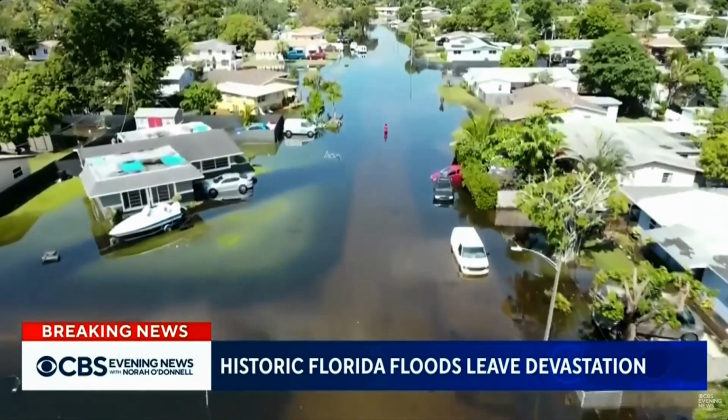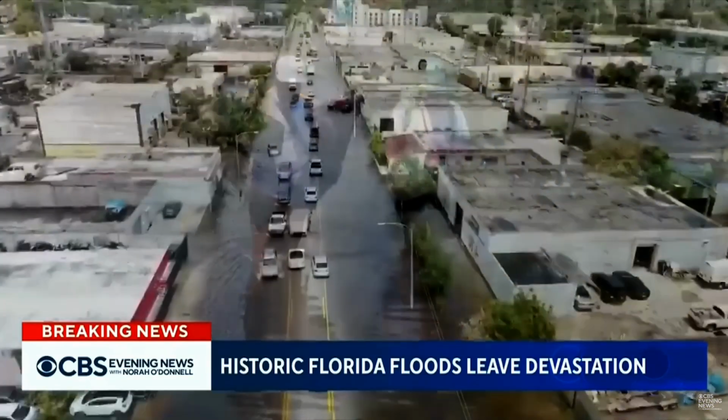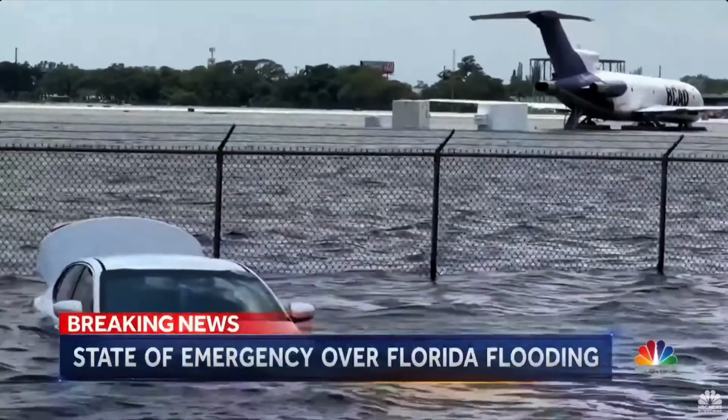In addition to that, we do have some freak storms that happen every now and then, like the one that happened back in, I want to say, 2023. I think it was just last year. It was in April, and Fort Lauderdale got hit the hardest. We got about 25 inches of rain in 24 hours. The airport was flooded. It came very unexpected because storms like that typically don't happen, where it's just pounding rain for an entire day at a time.